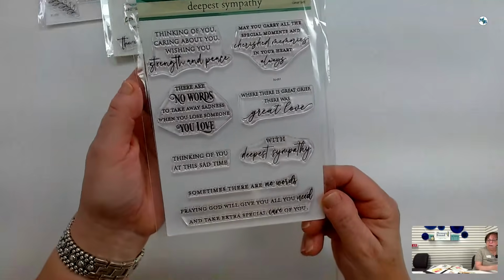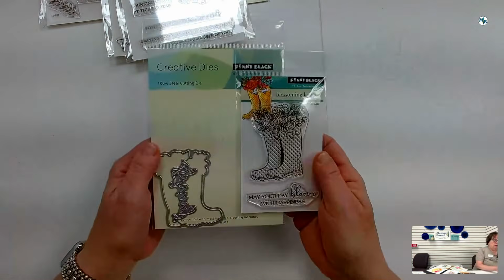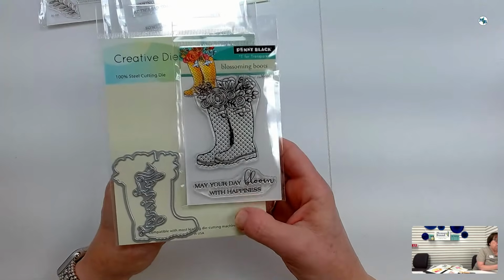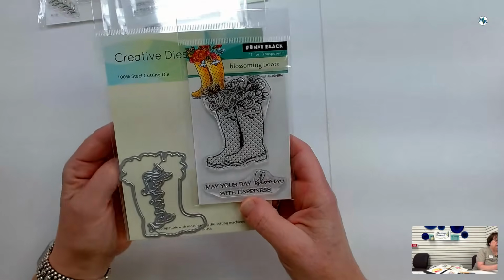So we did bring in those three, and Diane just brought in the boards. I'll show you. This is a new one. Judy, I think, requested this. This is Blossoming Boots. So we did not have that one before. May your day bloom with happiness. And look at those cute boots. My gosh.